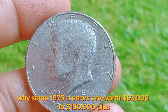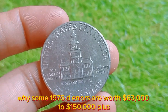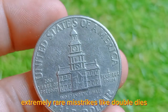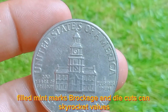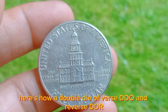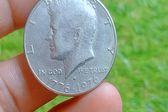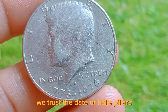Why some 1976 D errors are worth $63,000 to $150,000 plus. While most errors fetch hundreds, extremely rare misstrikes, like double dies, off-center strikes, wrong planchets, filled mint marks, brockage, and die cuts, can skyrocket values. Here's how. A. Double die obverse, DDO, and reverse, DDR. Look for doubling in In God We Trust, the date, or Hall's pillars.